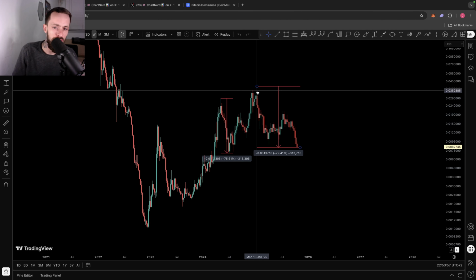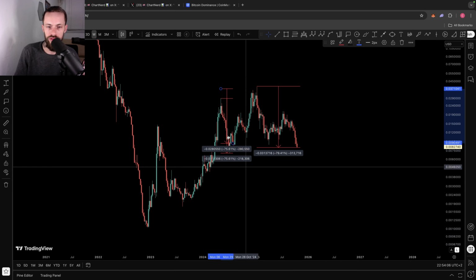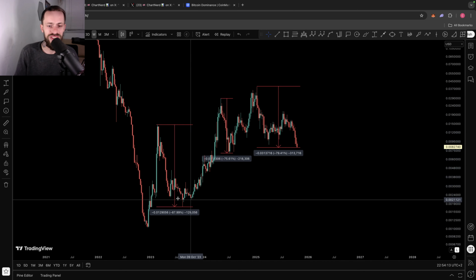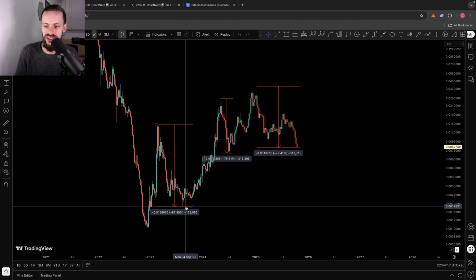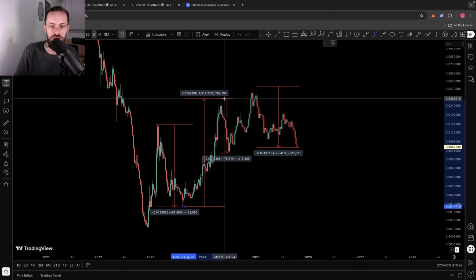Okay, so if you're including this 0.038 high, this macro correction was larger than all of the prior corrections, I think, other than the correction from sort of, what was this sort of depth here that we actually had. This was, I think, about an 87%. This was an 87% drop from 0.014 back down to 0.001, 88%. But what came after was an absolutely enormous rally of about a 15x.